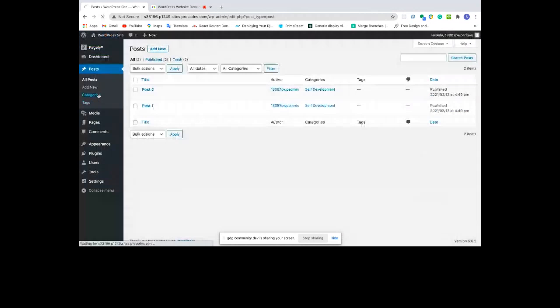You can create categories. For example, let's say, okay, I already have it created here. Let's say you have a category psychology and then self-development and then technology. This is how you create it. You usually just put the name and slug and description and add new categories.